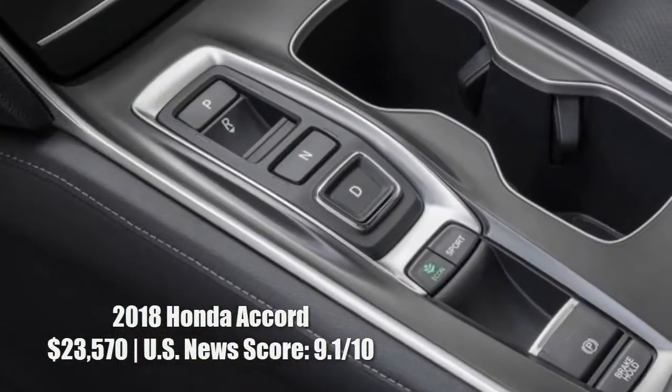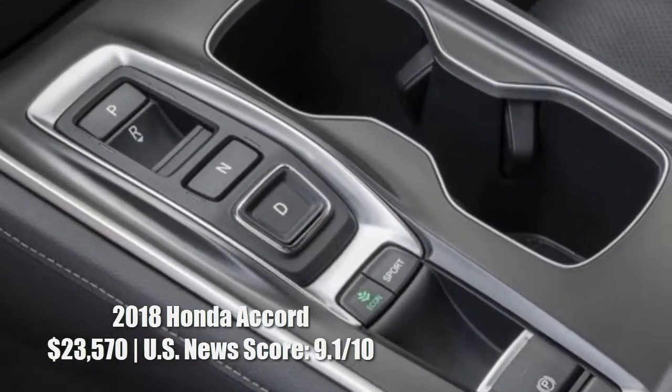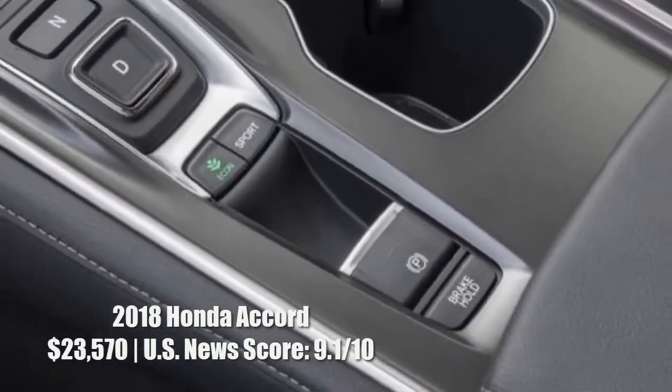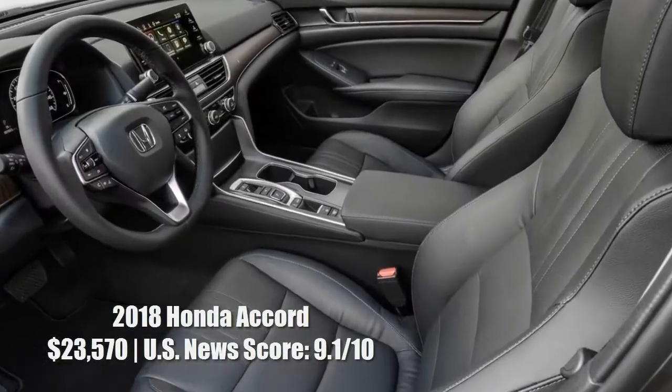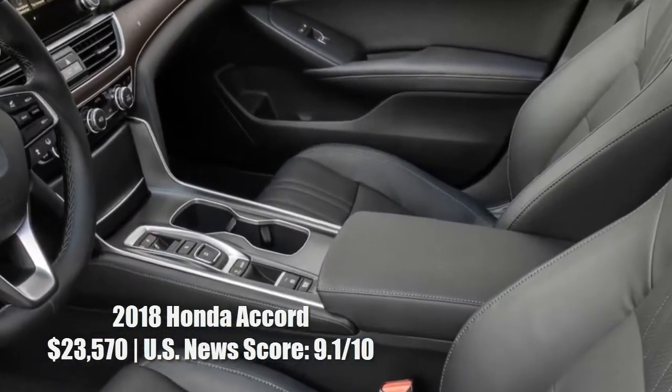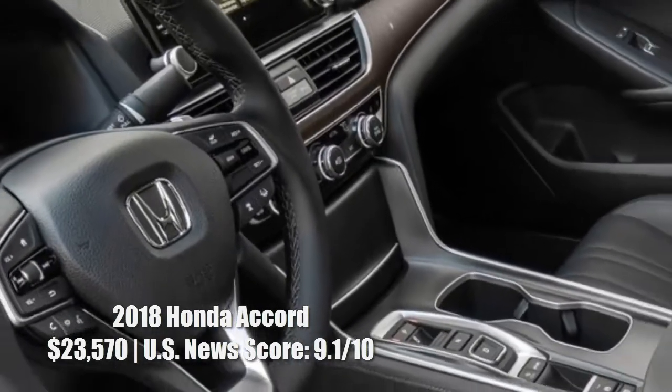The base engine is a turbocharged 4-cylinder that provides satisfying acceleration yet gets good fuel economy. Buyers who want sportier performance can upgrade to a larger turbocharged 4-cylinder. In either case, the Accord's handling is deft, and offers a comfortable ride.